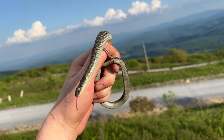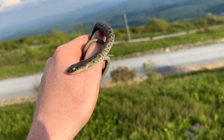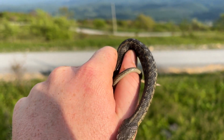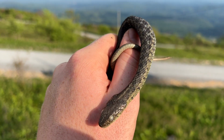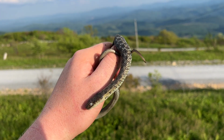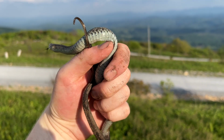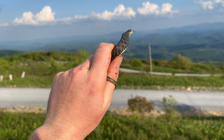Next snake is another eastern garter. This one is deep into shed. You can already see his eyes. It's not even really glassed over. It's just like an eye cap that you can tell is basically unattached from his eye. It's just kind of floating over his eyeball, and his skin feels super loose. So I would not be surprised if this guy sheds his skin maybe even today or tomorrow. That's really cool. Just another eastern garter, so I'm going to take a photo and let him go.